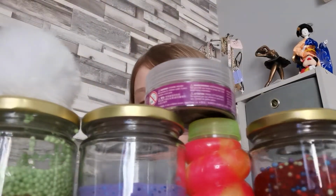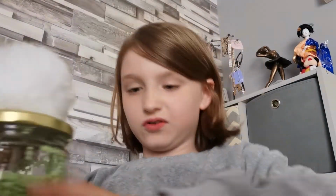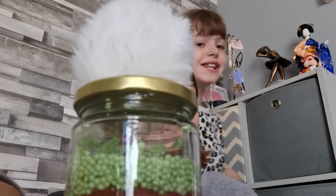Stop. So first slime next slime we're going to do is this one. Bah! La la la la.